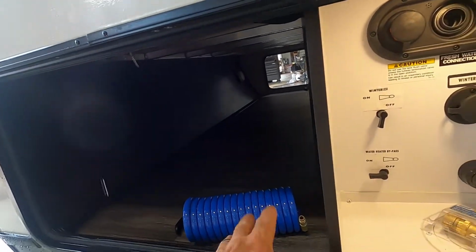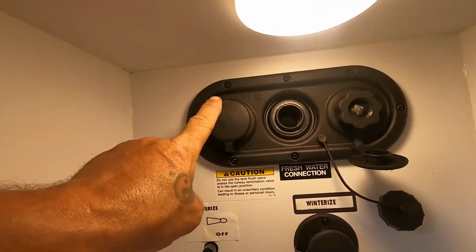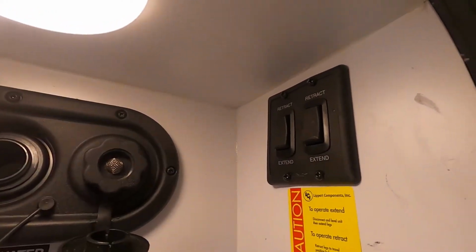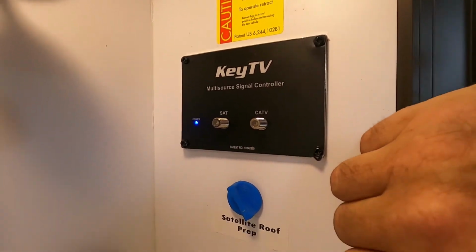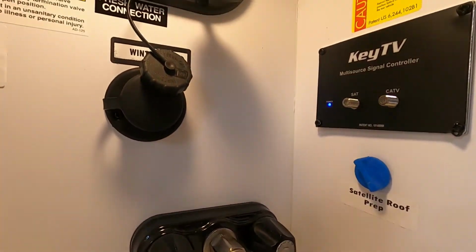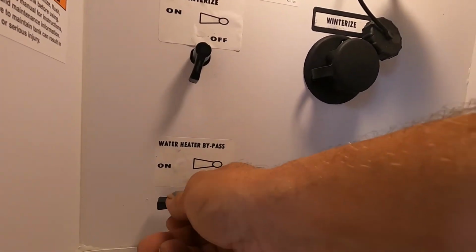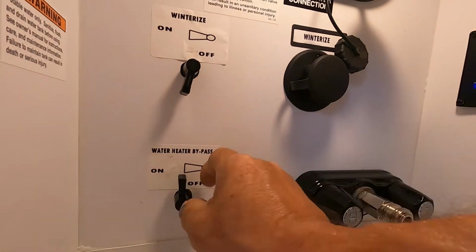Quickly, just a pass-through storage. This is a hose that hooks up to the spray port. Again, black tank flush, fresh water and city water. Over here are stabilizing jacks. Down here, cable and satellite hookup. It's a satellite roof prep if you ever set one up there. Here's where you'll put in your fluid for winterizing. We turn your winterizing on, and you will bypass your water heater. It's actually off right now.